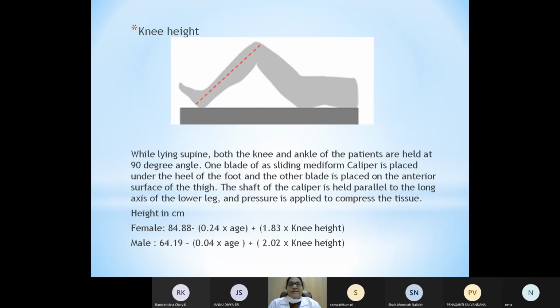In a few cases, it is difficult to take demispan length. In a few cases, the hands may be with a lot of infusions, drips and all. So for those cases, knee height will be ideal. Here the knee height can be measured from the anterior surface of the thigh to the heel of the foot, under the heel of the foot. The distance you need to measure, then apply in this formula.